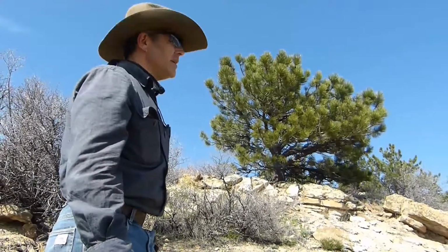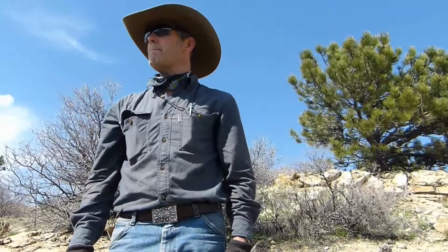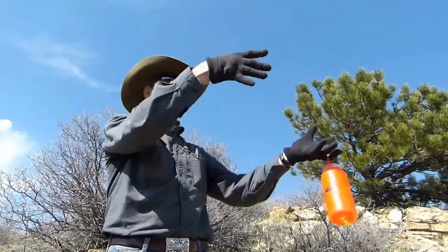But what happened here? I mean, you've got the rocks being pushed up this way, but then below it is older rock, and we've eroded, well, look at the topography.